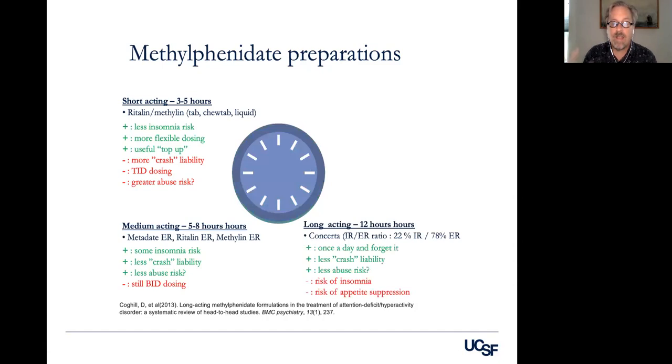And then finally, Concerta is that long-acting methylphenidate. As you can see, it's got a mixture of both a little bit of immediate release, so about a quarter of the total dose is immediate release, and then the remaining is extended release. So the nice thing about this, you take it once a day in the morning, you forget it, it has this kind of nice soft onset, and then a gentle come down. So as long as you take it early enough in the day, this usually works quite well.